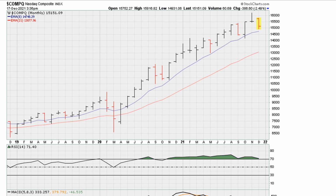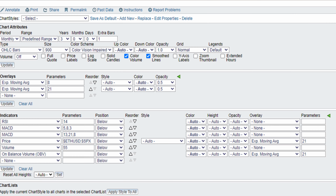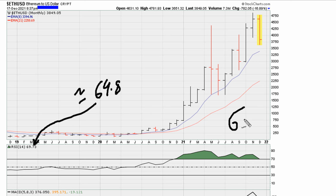Now, there's another instrument that is also very close to dropping below RSI 69.1, and it is Ethereum. So right now, Ethereum is trading with its monthly RSI at about 69, let's say 0.8. And this is fine as long as the RSI is above 69.1.